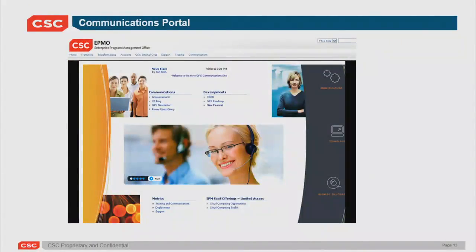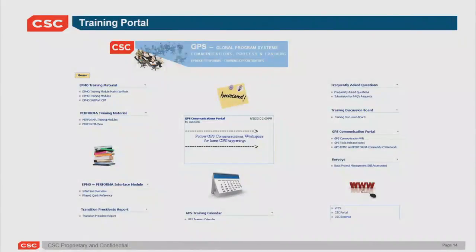Obviously, the size we are, you've got to have a good communication program, good communication plan, and we have a portal, and all communications that get sent out from the organization to the company can all be found here, and this is where folks can launch a number of different directions. And then training, obviously, another key success criteria.